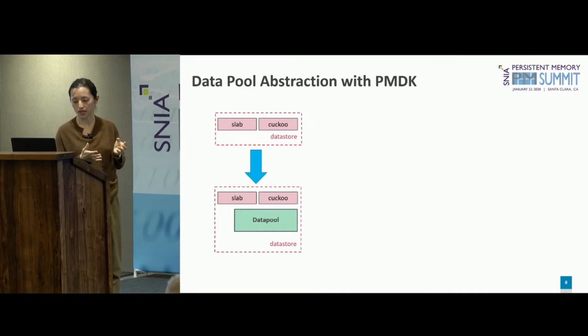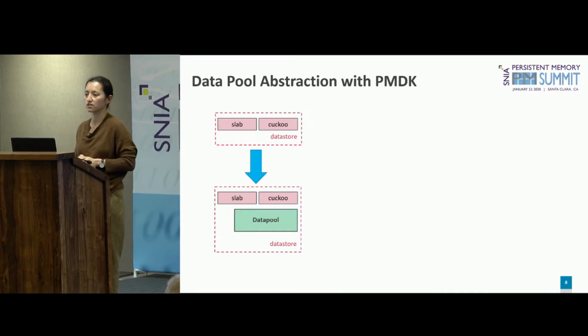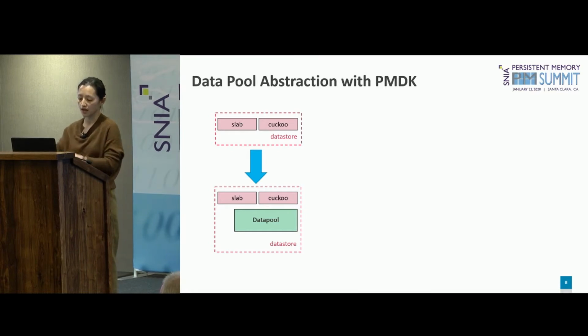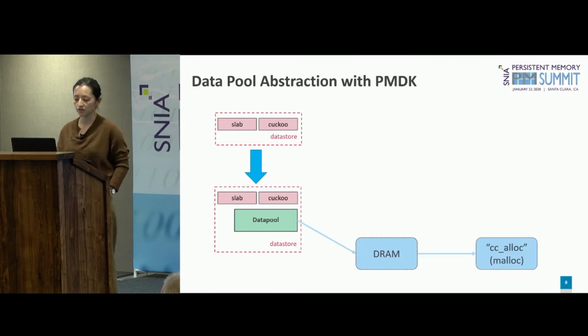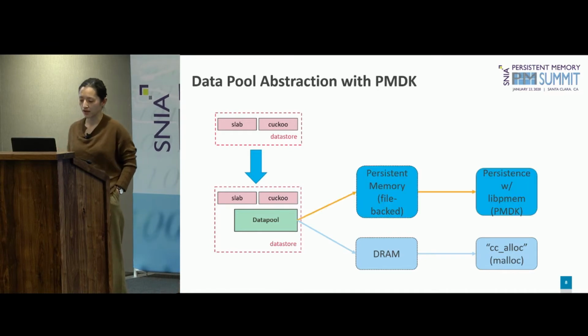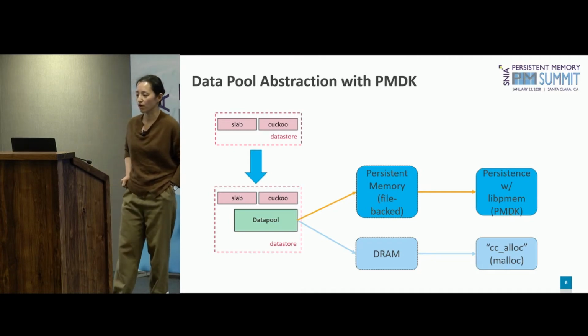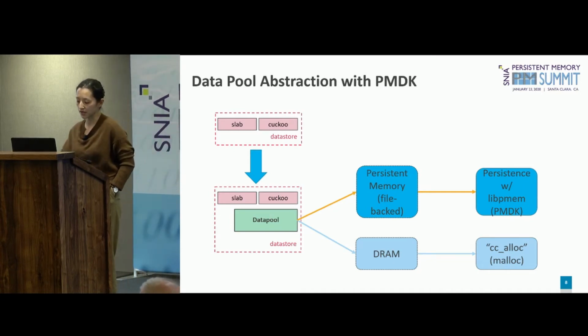What Intel did is they created a data pool abstraction on top of existing libc APIs, as well as PMDK APIs. So there are two paths, right? First, we can have a compatible mode. If you don't have PMM, you just fall back to DRAM. On the other hand, you can have persistent memory where we take advantage of the PMDK library, and also we can use file-backed memory that is still byte addressable.